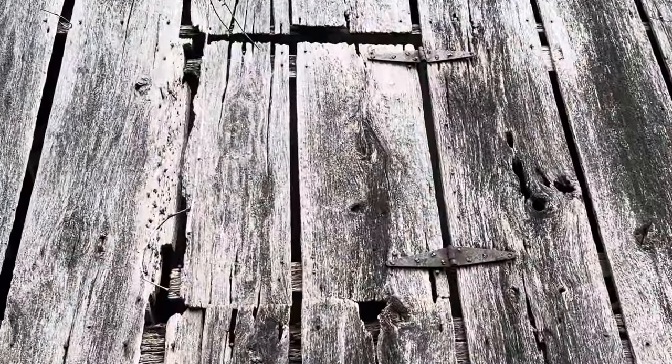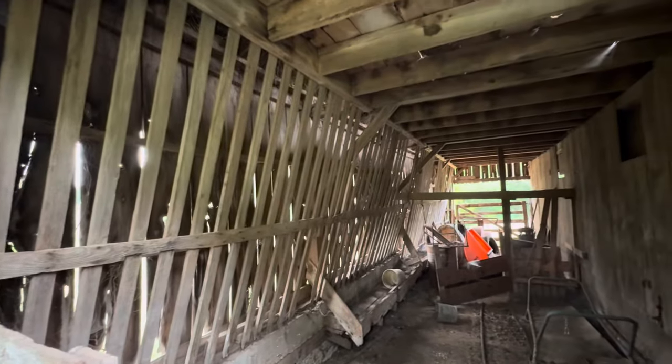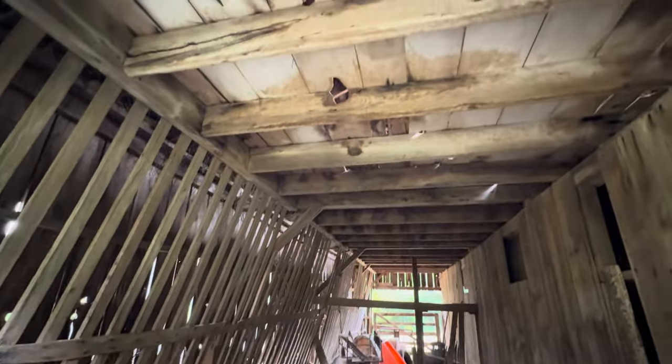Little door high above the ground is a door I'm sure they shoveled in tons of eared corn back 100 years ago.